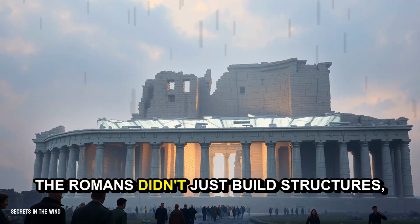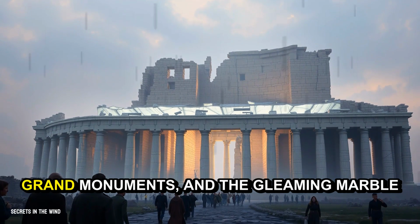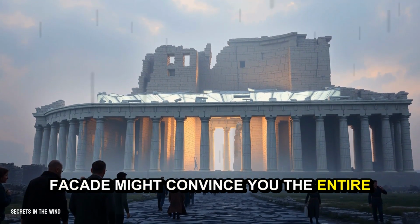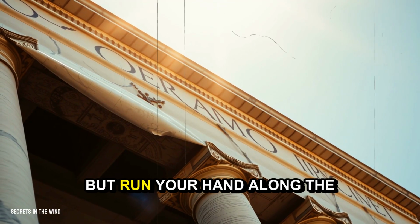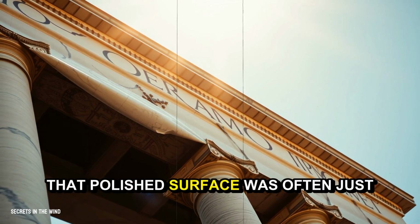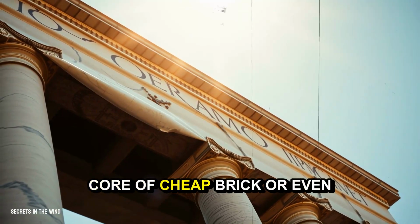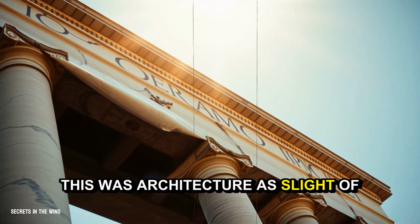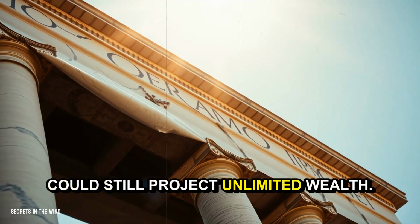The Romans didn't just build structures, they built illusions. Step up to one of their grand monuments, and the gleaming marble facade might convince you the entire thing was carved from the finest stone. But run your hand along the edge and you'd discover the truth. That polished surface was often just a thin sheet, glued over a core of cheap brick or even rubble. This was architecture as sleight of hand, where empires on a budget could still project unlimited wealth.